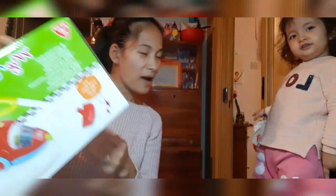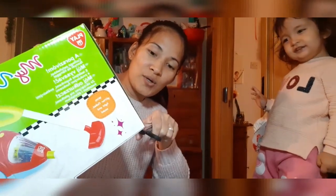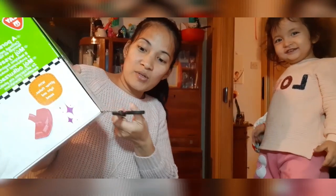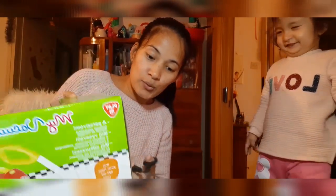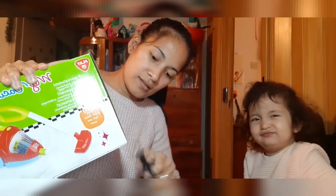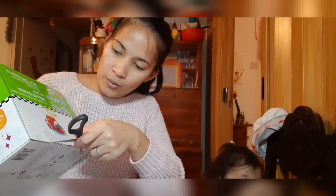Oh, that's the sound of a vacuum. Is that the sound of a vacuum, Sophia? She knows, guys, how a vacuum sounds, because every time I vacuum the floor, she's always trying to take the vacuum from me and wants to do it by herself, but we cannot let her do that because she's still a kid. Okay, Sophia, mommy will open it for you.